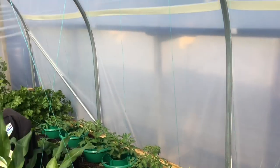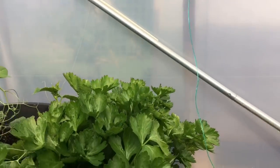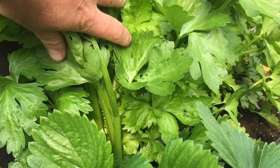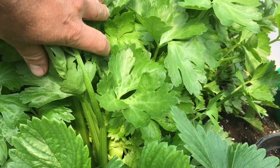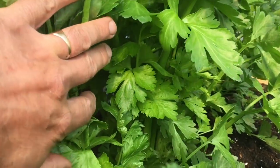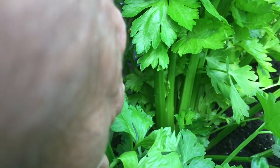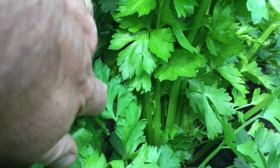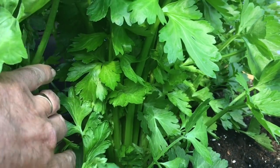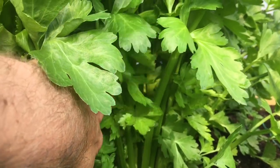So let's take a look at our celery. I'm absolutely thrilled with this celery. This was planted out in April probably, and it is ready, and we have been harvesting this celery as a cut and come again crop for the last week and a bit, and basically we're just pulling the stalks off the side and letting it replenish from the centre.